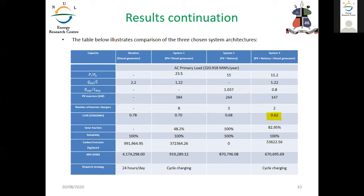Having now identified the best approach, different architectural combinations were studied, and because the objective function of this study is the levelized cost of energy, System 3, which comprises PV, battery, as well as diesel generator, was selected as the best architecture combination, with a levelized cost of 62 cents US dollars per kilowatt hour. All the comparisons were done at 100% reliability.